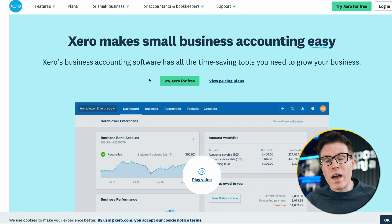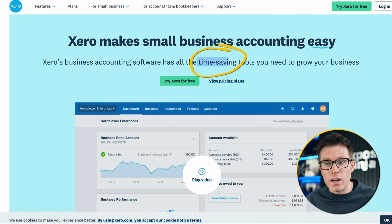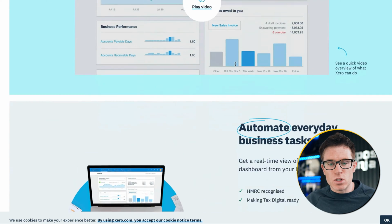And you can see how they're emphasizing the benefits of Xero and they're making their CTA very easy to request. So Xero makes small business accounting easy. So that's the thing that they're selling. Easy, time saving. So keep those things in mind as we scroll down this page.